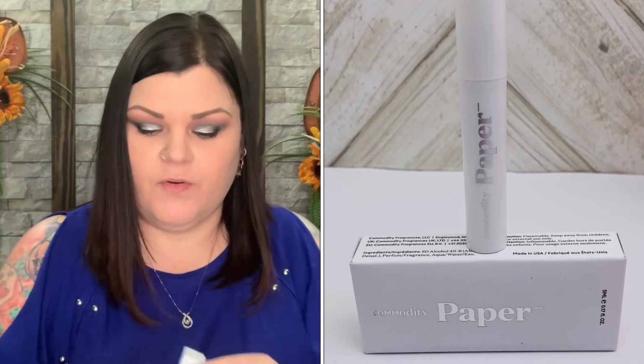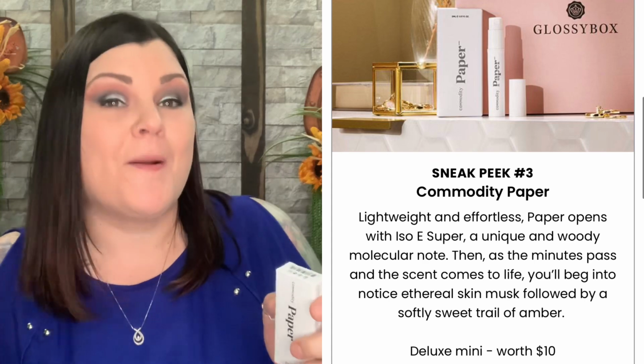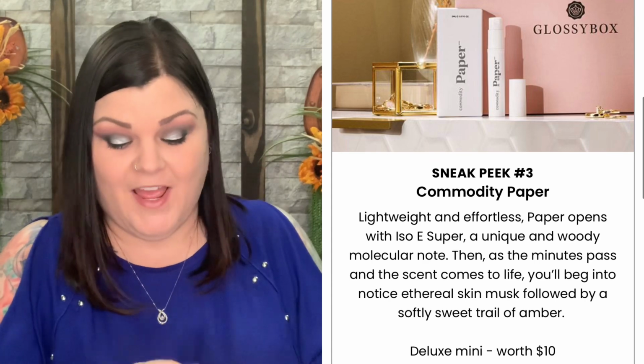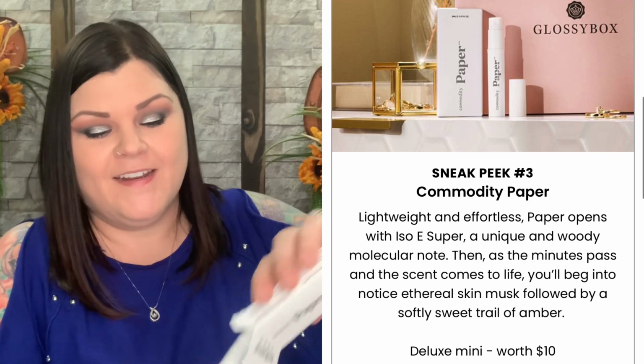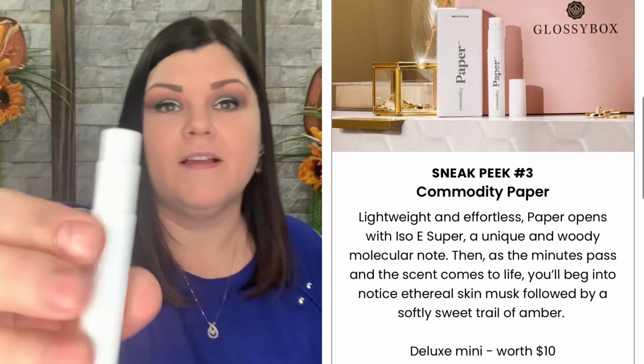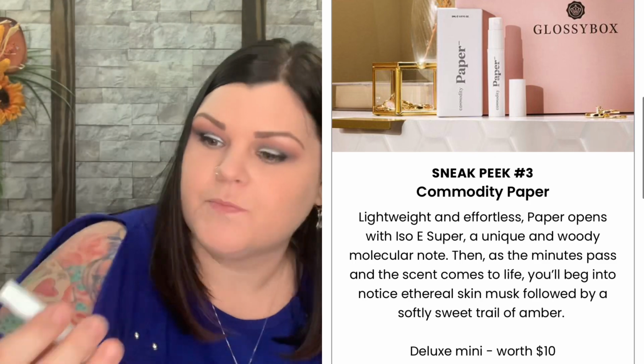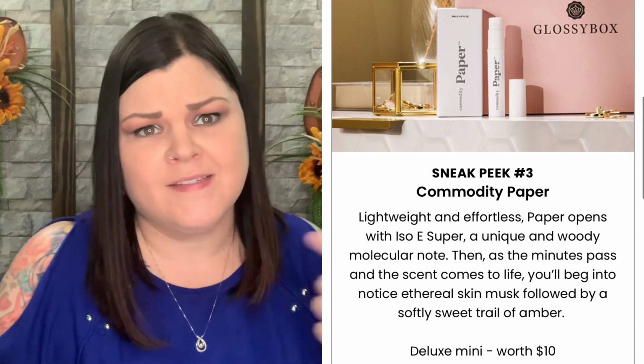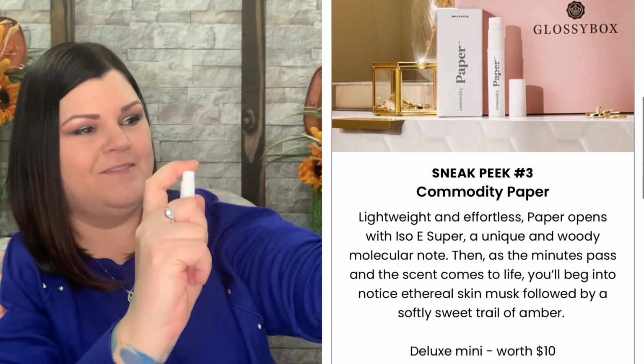So this is like a perfume then, I'm assuming. I'm like, what is it, paper? I'm thinking they're like blotting papers or something. Like, what the hell is paper? I mean, I know what paper is, but I didn't know what this was. It looks like it would be a little spray. So you have the spray there. Let's see what this is all about, the first and second notes and this and that and changing. Let's get it on my skin.